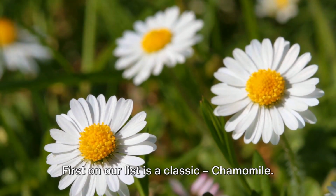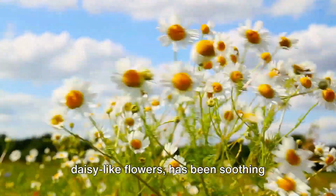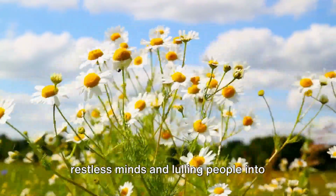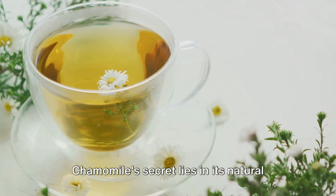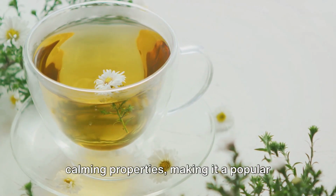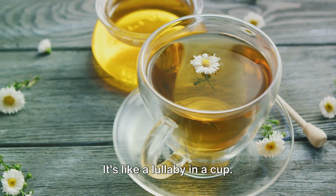First on our list is a classic, chamomile. This humble herb, with its delicate, daisy-like flowers, has been soothing restless minds and lulling people into peaceful slumbers for centuries. Chamomile's secret lies in its natural calming properties, making it a popular and effective remedy for insomnia. It's like a lullaby in a cup.